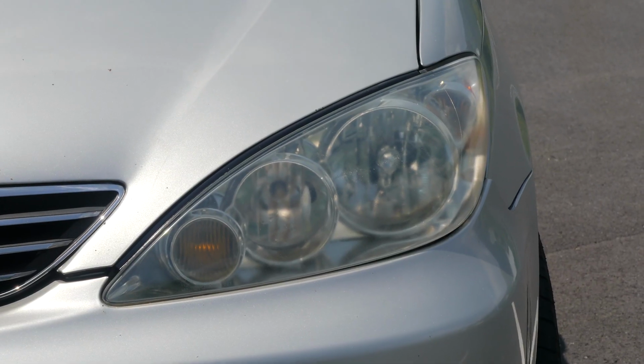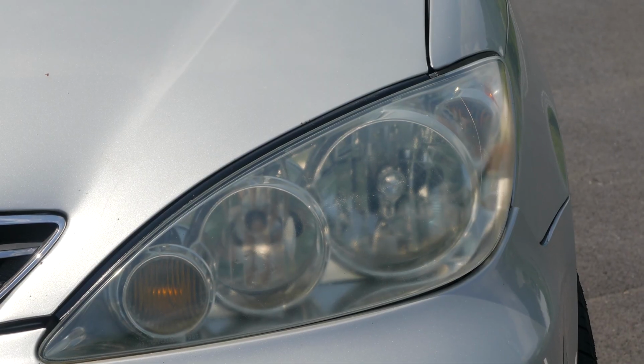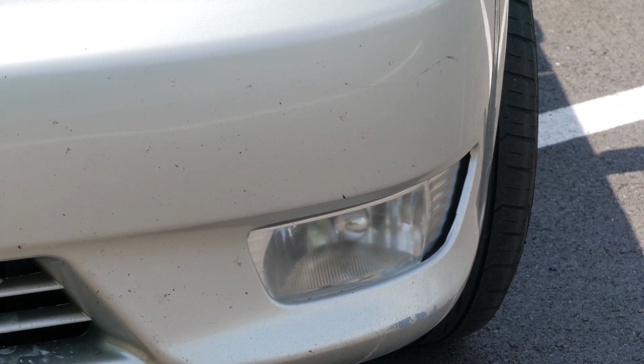Holy cow, look at those headlights. Those turned out supreme. I got a good layer of clear coat on those. Those ain't going nowhere for a long time. And the fog lights, yep, we're ready to rock and roll in those too.